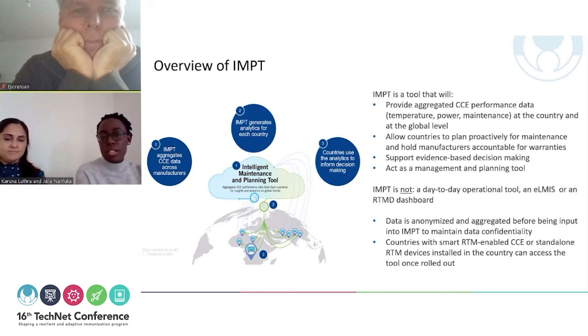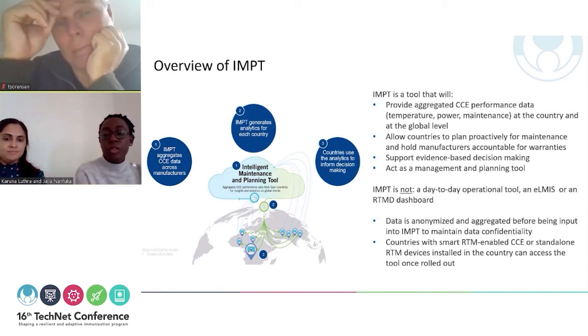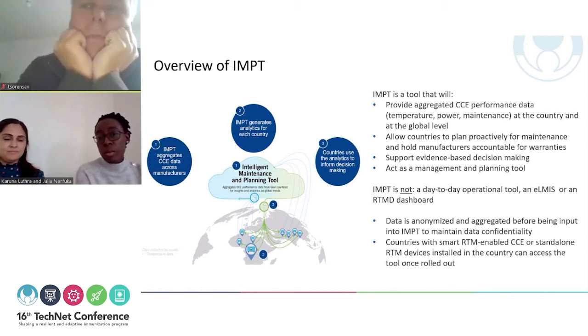We also want to emphasize that IMPT does not replace the existing systems within countries, but rather draws upon the data within countries. That may be ELMI systems, or existing RTM dashboards. If you consider countries that have multiple RTM dashboards, it is that single point of view that countries can use to review, at an aggregate level, the performance of their cold chain equipment.